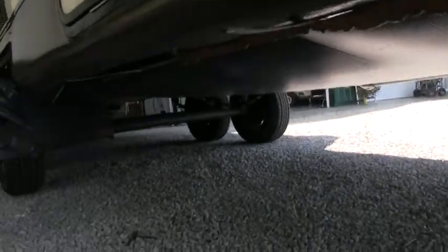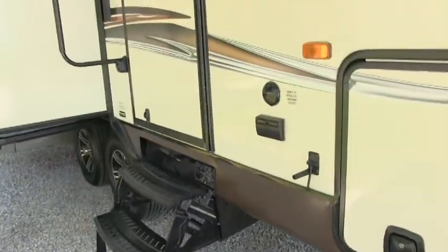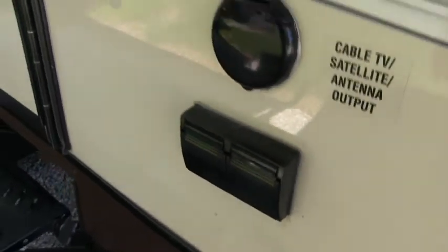Spare tire. There's your enclosed heated underbelly, all your holding tanks, and your valves. Your dump valves are actually protected from the elements. Nice cable hookups here. Power hookups.